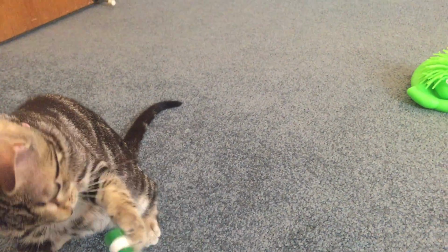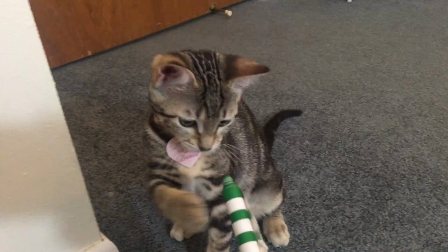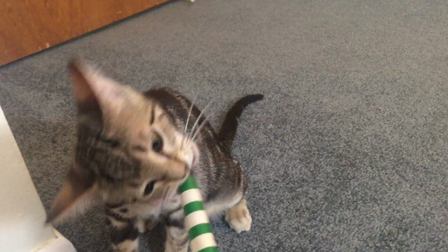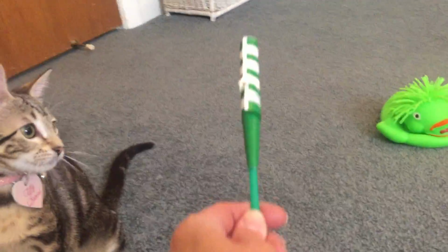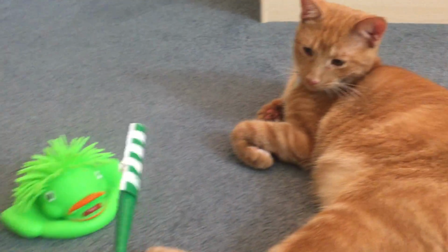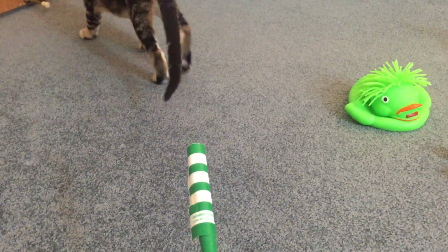Sniff, chew, punch, repeat. Wow, are you like totally ruining my toy? Piece of junk, huh? All right, boring mom. What's the next thing you have for me? This is so boring.